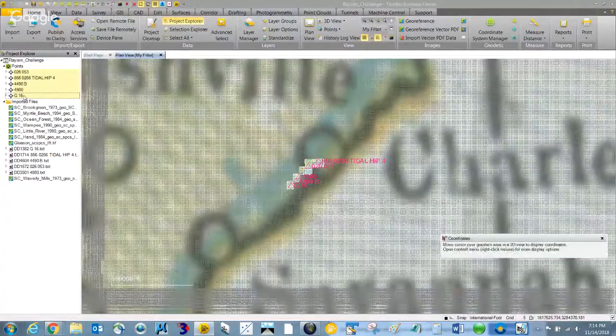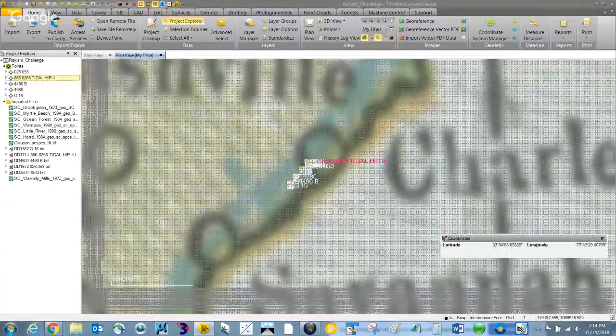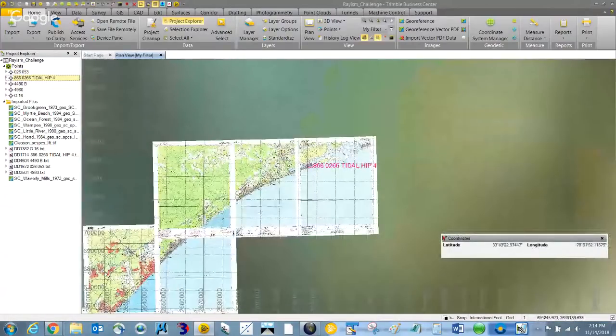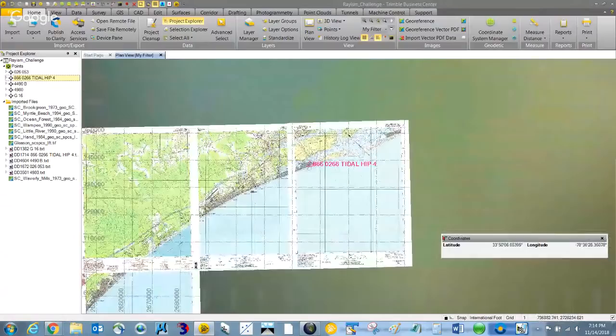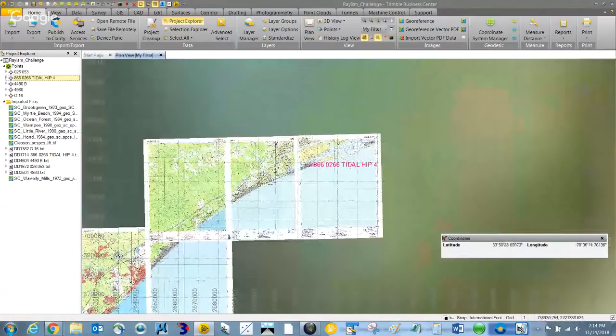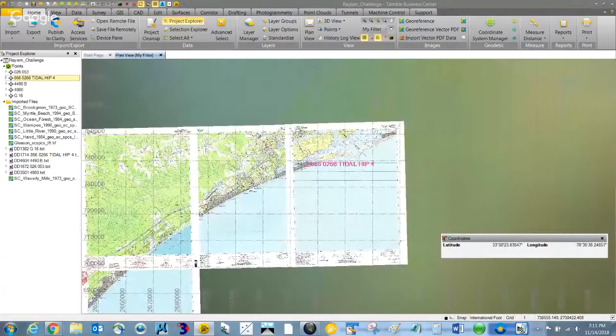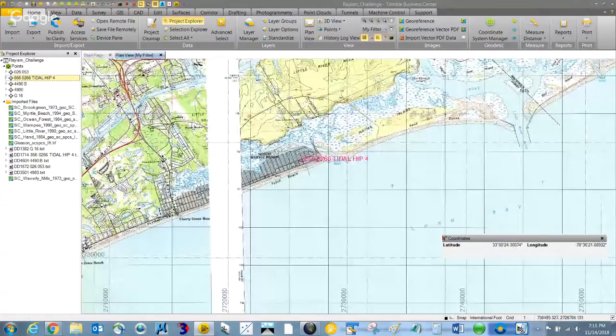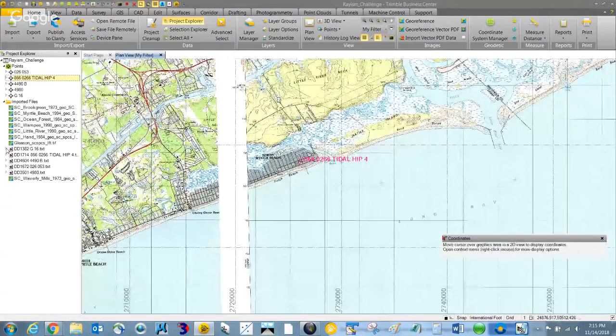And here's the other thing I'm proposing: for the elevation value, we would select a tidal station. Here I found one, but there's a bunch we could pick to use. You could say mean high water or mean low water or mean sea level, whatever datum you want to choose. We can reference the survey to that. That's what these control points are here for.